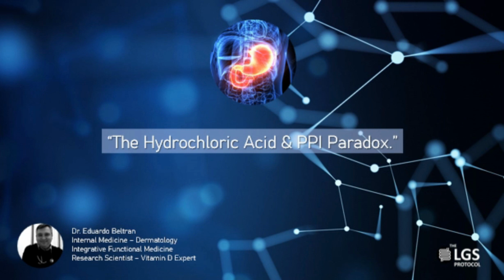And sadly, a lot of practitioners, as soon as we hear the words epigastric pain, reflux, burning sensation, one of the things that comes to mind is prescribing a proton pump inhibitor, such as omeprazole, cimetidine, or anything that's going to reduce the production of hydrochloric acid. And that's the quick fix that we usually give to our patients when we see them in the consultation room.